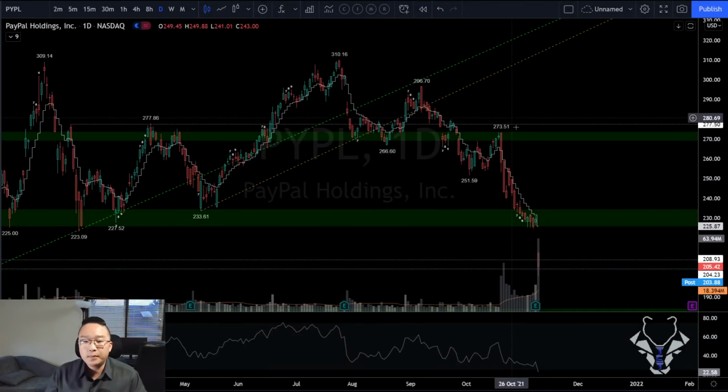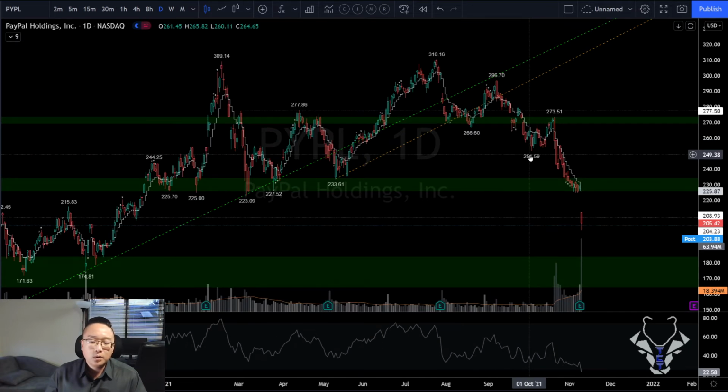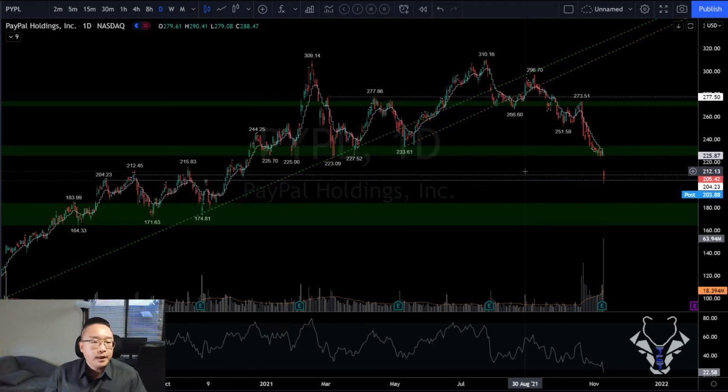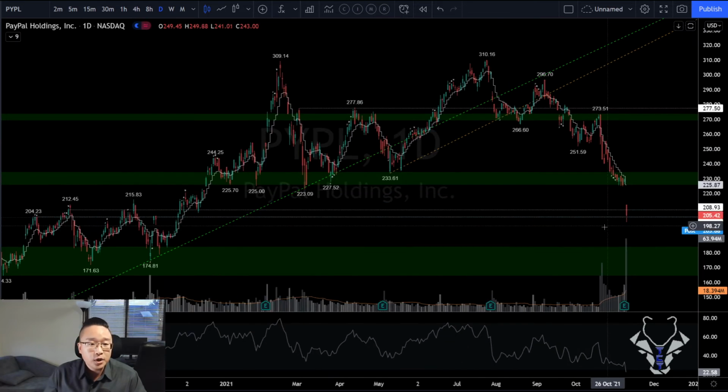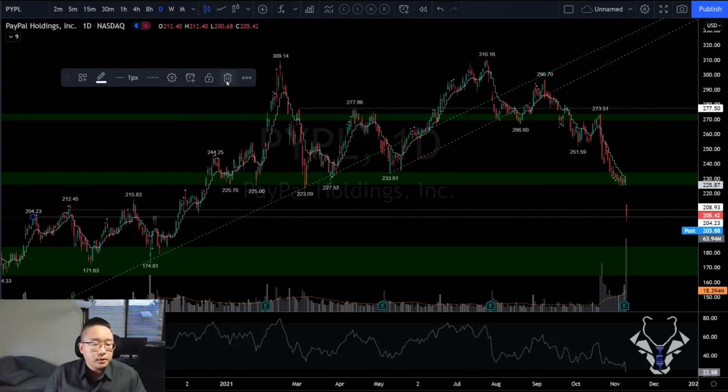First one is going to be PYPL. Ooh. Oh, requested by BBQQ. Look at the volume. Look at the gap down. Look at the gap down continuation straight into previous support resistance. Don't like this one. Yeah, I don't like this one as much.